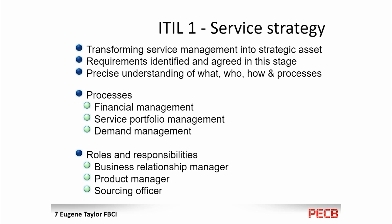Okay, the service portfolio management, or SPM as it's often referred to, is the proactive management of the investment. Okay, so that's the portfolio. And then demand management, which is very important, because a poorly managed demand is obviously going to be a source of risk. Then they talk about roles and responsibilities.